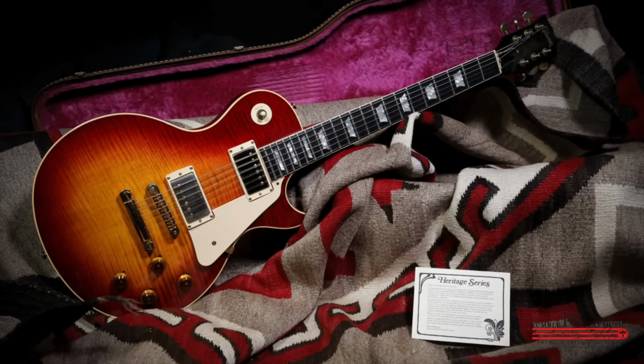Tim Shaw joined Gibson in '78, and by '79 he was working with Bruce Bolen in R&D. Together they led a group building guitars for artists, and they were pushing for a return to the style of guitars that had made the company famous in the 50s and 60s. This effort would eventually lead to the Heritage Les Paul reissues of the early 80s.